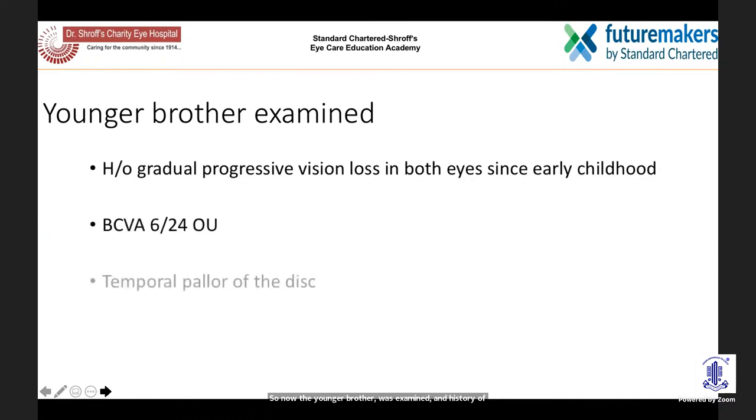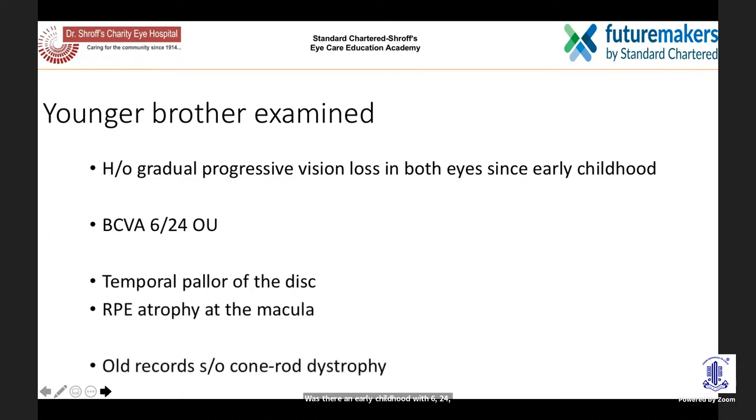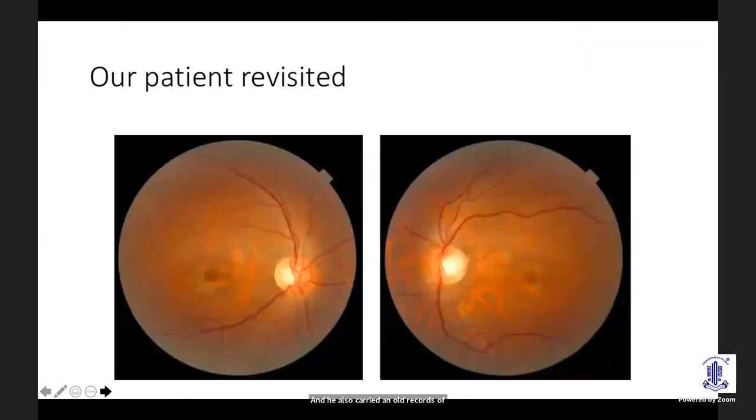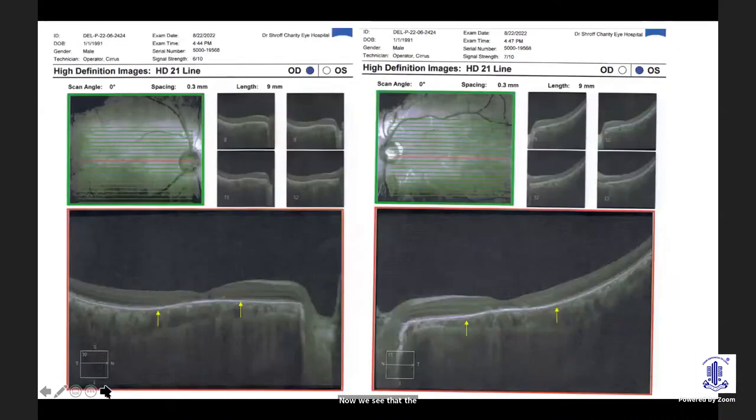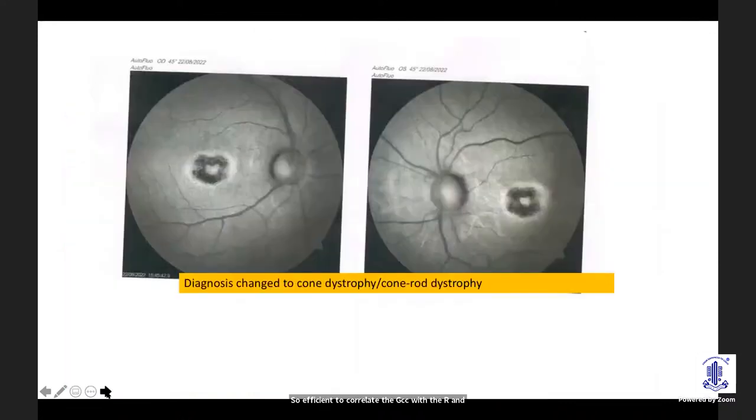There was a history of gradual progressive vision loss in early childhood with 6/24 visual acuity, temporal pallor of both discs, and RPE atrophy. He also carried old records of cone rod dystrophy. This was a brother who was always accompanying but was never examined. Now, revisiting our patient's fundus, we find subtle RPE atrophy which was missed. The OCT shows normal RNFL, but the GCC is out of proportion. So there should always be a suspicion to correlate the GCC with the RNFL. A macular OCT now shows some RPE irregularities, which was further confirmed on autofluorescence, and the diagnosis was changed to cone rod dystrophy for this patient.